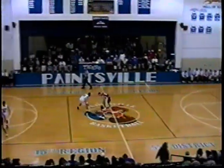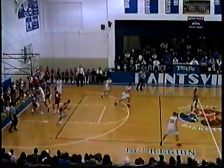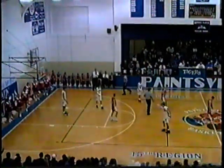Lafferty sets up the play as he steps across the timeline. Lafferty in the paint, drives, splits a pair, nothing doing. Van Hoos with the rebound and a foul against Brandon Lafferty. That's number 2 on Brandon.